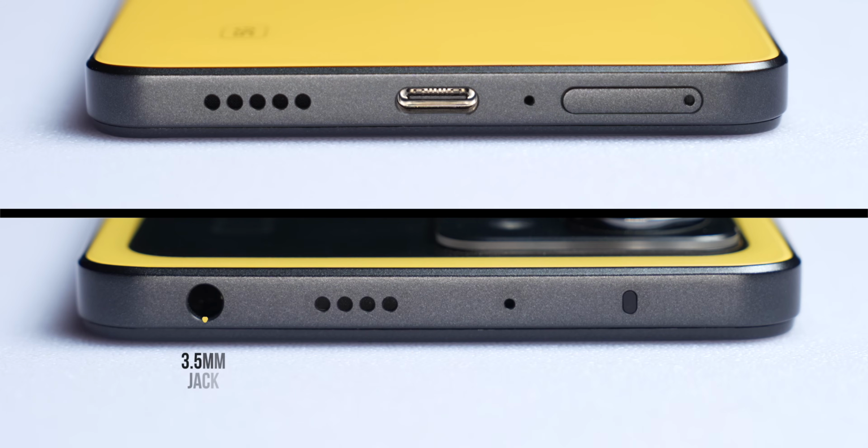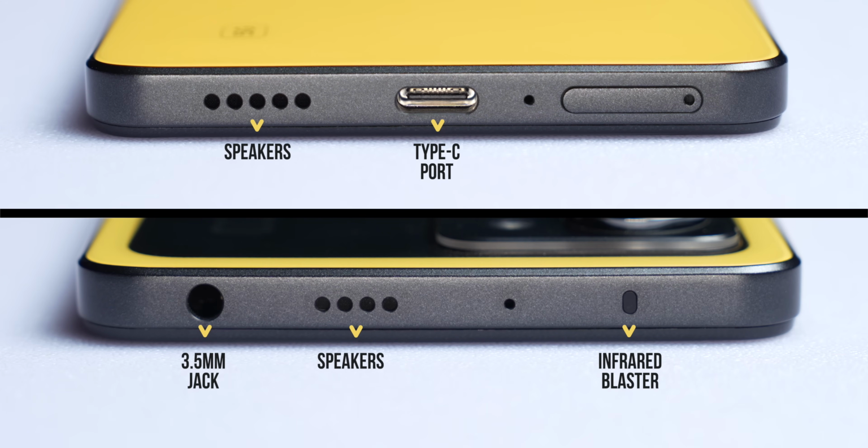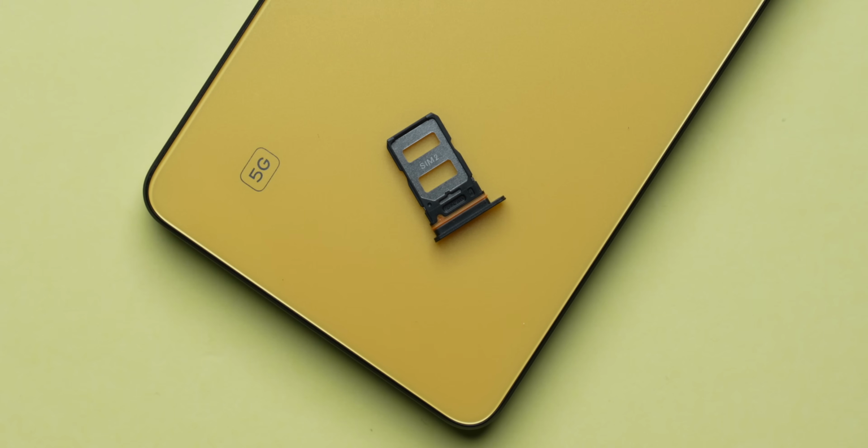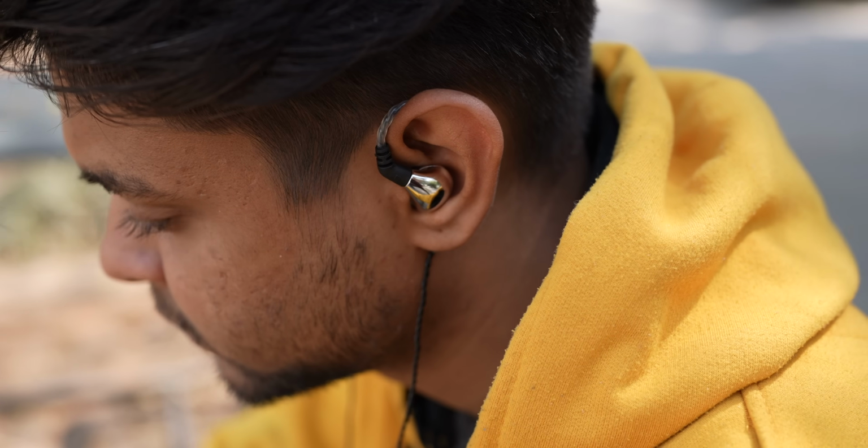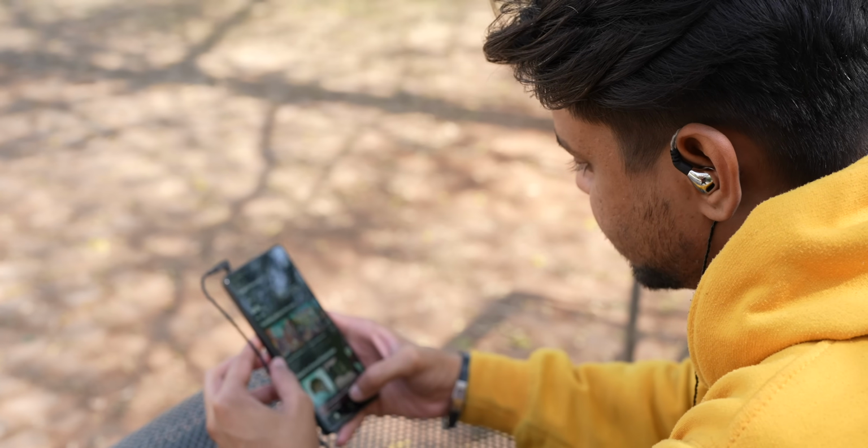And when it comes to the ports and buttons, Xiaomi and POCO never miss a beat. You get a 3.5mm headphone jack, you get an infrared scanner, you get a Type-C port at the bottom and proper stereo speakers as well. But if you're looking for a micro SD card slot, that's not available on this phone. Now the 3.5mm headphone jack is also high-res certified, so if you're using a good pair of earphones, they will sound good. Now talking about the speaker, you get Dolby Atmos support as well.